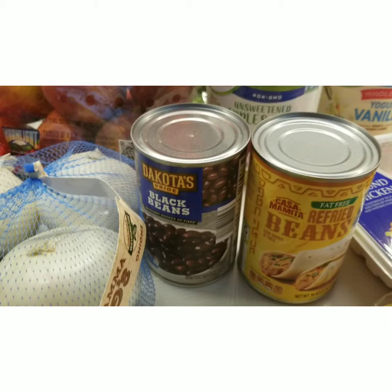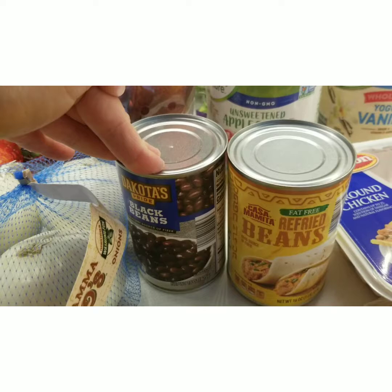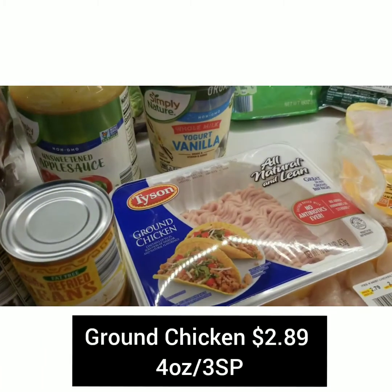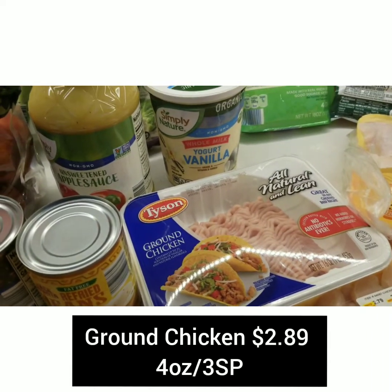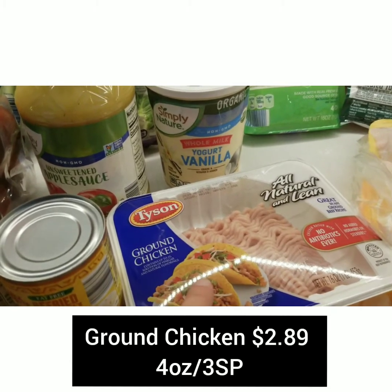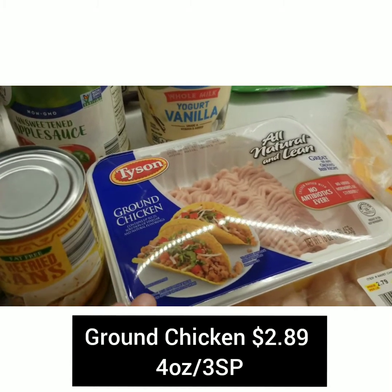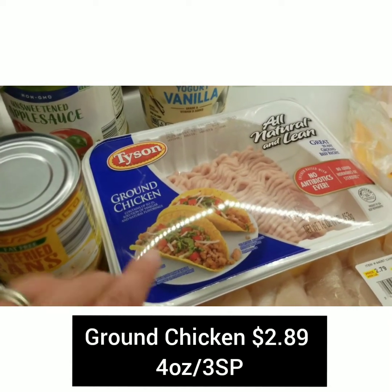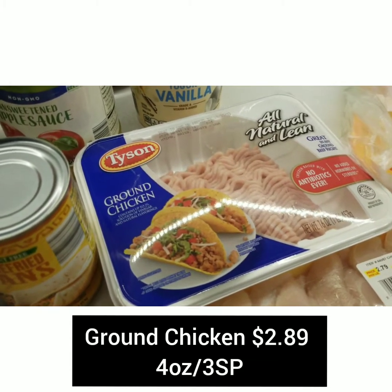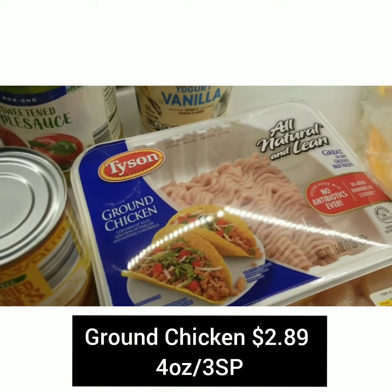So anyhow, this is how I bulk up my taco nights so I can eat within my points, but still feel satisfied and not have to sacrifice anything. I don't know if I already showed you the squash, but it's another 0-point food. The ground chicken that they have at Aldi is not ground chicken breast. So this usually rings up as 4 ounces for 3 points because it does have not just the breast, but some of the darker meat in this ground chicken mixture as well. But this is what we use for our tacos. We used to use ground turkey, but ground chicken is just a little bit cheaper and no one notices. So I save the extra 50 cents and get the ground chicken.